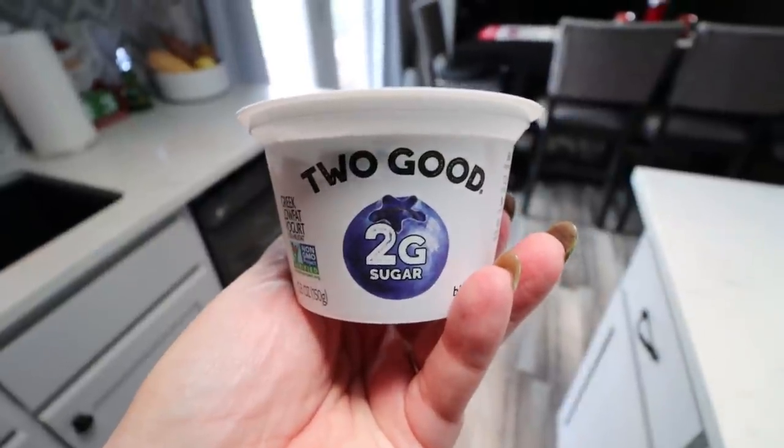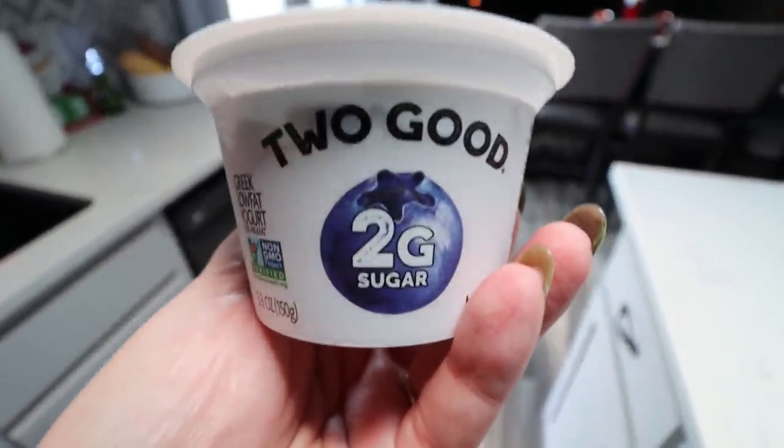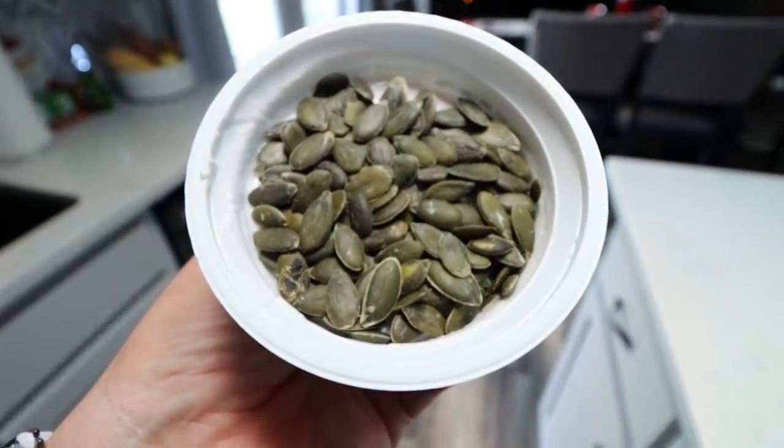So here is my little afternoon snack. I'm having one of the blueberry Too Good yogurts. I did top it with 1 tablespoon of pumpkin seeds.